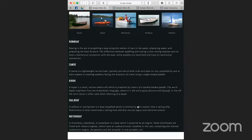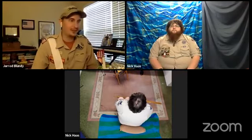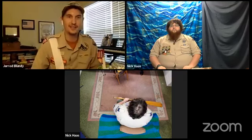So I'm going to pull this back down so you can see both of us. And we've got a little fun activity. So we've talked about the different kinds of boats that we have. I'm going to tell you one word, and Nick there is going to act it out. And what we'd like you to do is put in the comments which boat you think that we're referring to. You ready for this, Nick? Yep. All right. So number 1, put a 1 into the comment and put in your guess. The word I'm going to give you is wind.